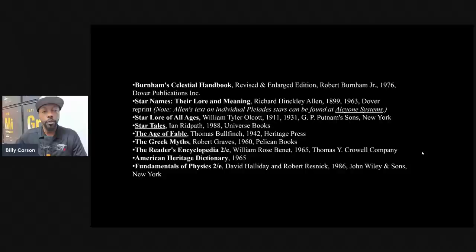Burnham's Celestial Handbook, revised and enlarged edition, Robert Burnham. Star Names, Their Lore and Meaning, Richard Hinckley. Star Lords of All Ages, William Tyre Auclert. Star Tales, Ian Ridpath. The Age of Fable, Thomas Bulfinch. The Greek Myths, Robert Graves. The Reader's Encyclopedia, William Rose Benét. American Heritage Dictionary, 1965. Fundamentals of Physics, David Halliday and Robert Resnick.